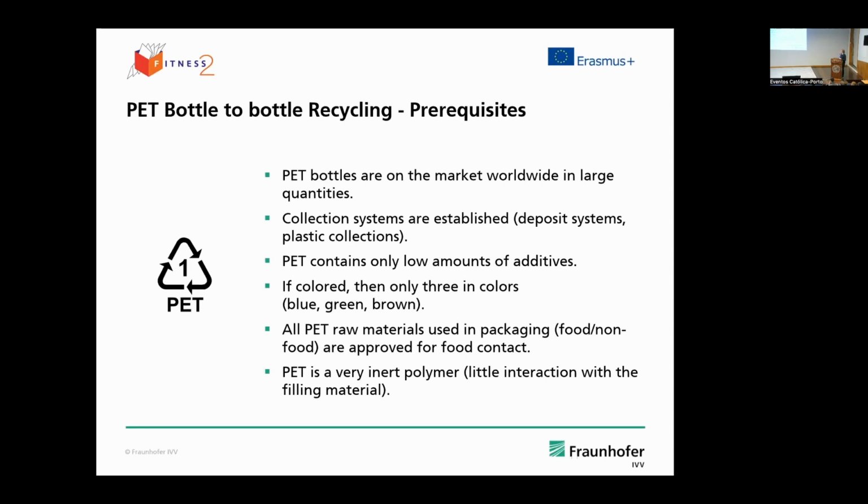So what makes PET recycling, especially the bottle-to-bottle recycling, so attractive? Basically, PET bottles are on the market worldwide in large quantities, even though we've heard about the problems of quantities this afternoon. We have already established collection systems. The PET material itself contains only low amounts of additives. They are colored, but only in 3 colors, usually. And basically, all the PET material on the market which is used in packaging is approved for food contact. And maybe the most important aspect relates to the diffusion characteristics of PET, as it is a low diffusion polymer, so it shows very little interaction with the filling material.